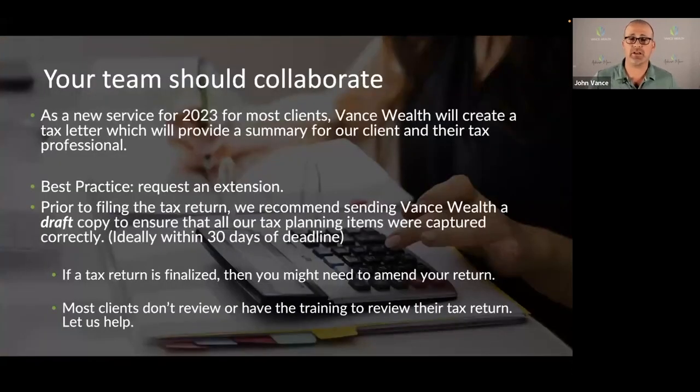A couple things we look at, from a team perspective, are how we do this on a go-forward basis. Part of our process is that we're going to be creating a tax letter that provides a summary for our clients and their tax professional. And to be frank, we have different tiers of clients, and we're going to try to do this across all of our clients, but we have to make sure that it's cost effective, because this does take a lot of time.